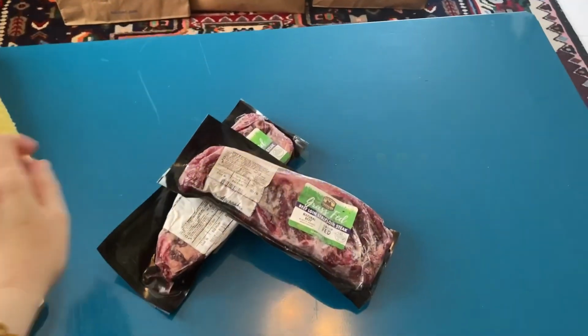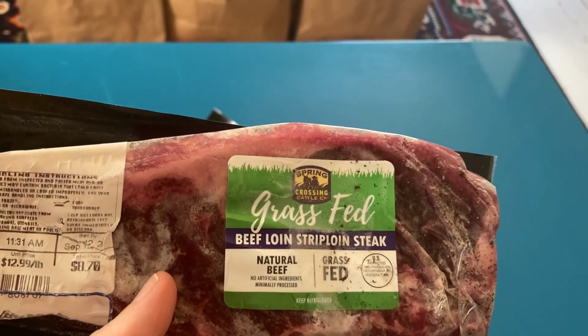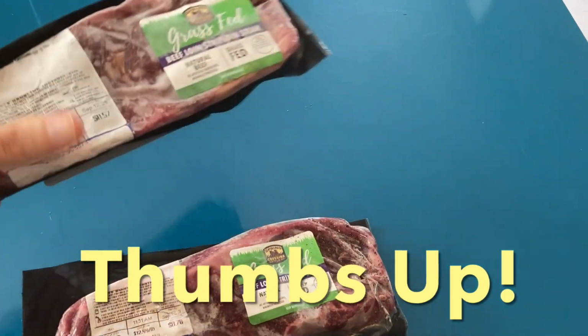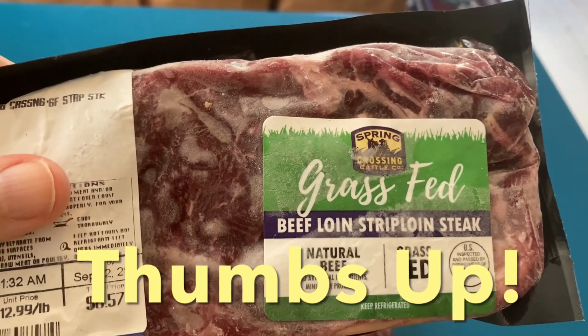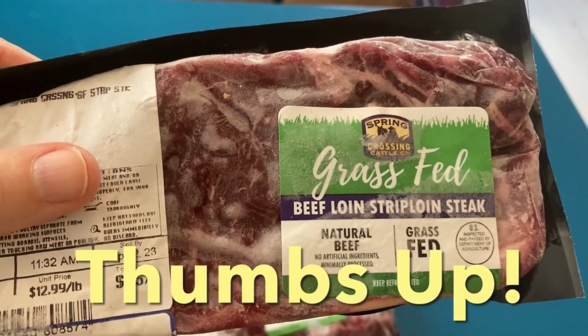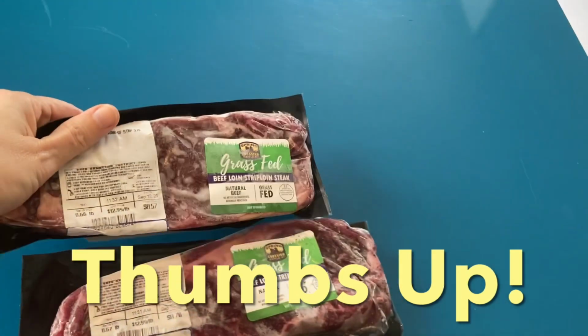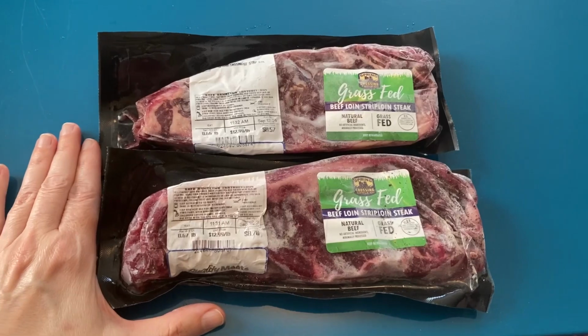Ta-da! Here's the score of the week. We got some grass-fed beef sirloin steak. Oh yes, beef loin sirloin steak. I don't know enough about steak to tell you the difference between loin and sirloin, but these sure do look good, and I was so glad to find these. Those are some beautiful steaks right there.